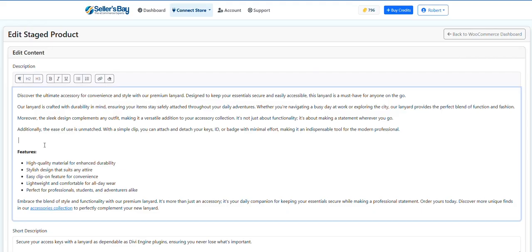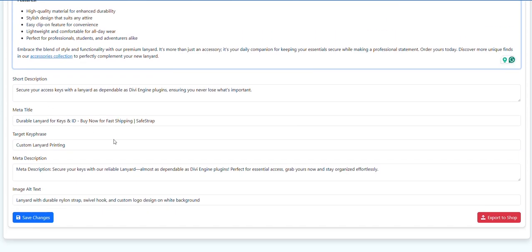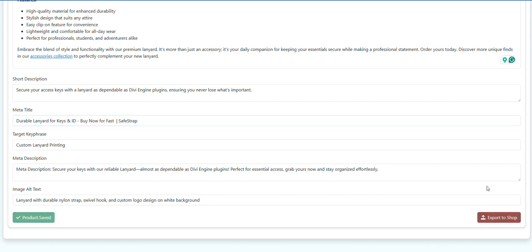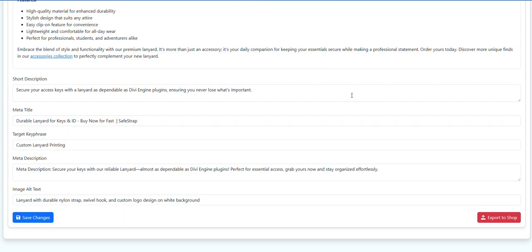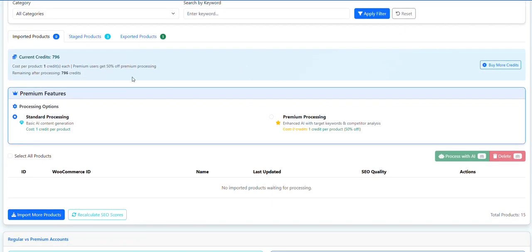You can edit anything you want, and then change all this stuff here if you want. Free shipping, maybe you don't offer free shipping, so you might want to remove that. And then just save changes, and you can export right here. Just click on export. It warns you that this is irreversible. It's going to put it on your live site. Click yes. And then that product has been exported.